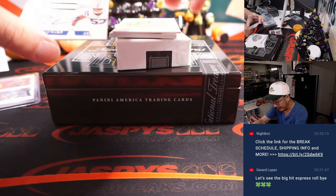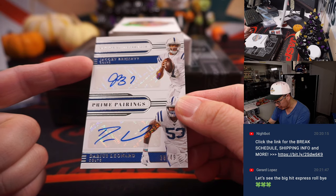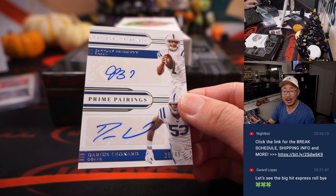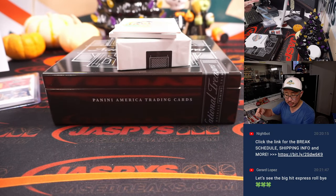Couple more here. We've got a dual auto, and they're both Colts prime pairings. Jacoby Brissett and Darius Leonard, 38 out of 49. For the blue horseshoes, that's for Brian.